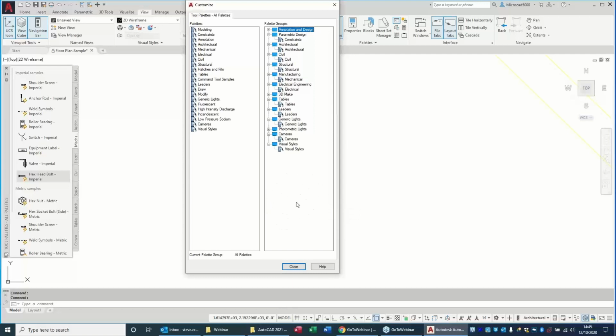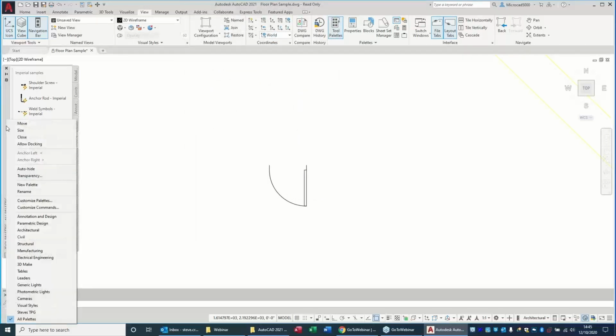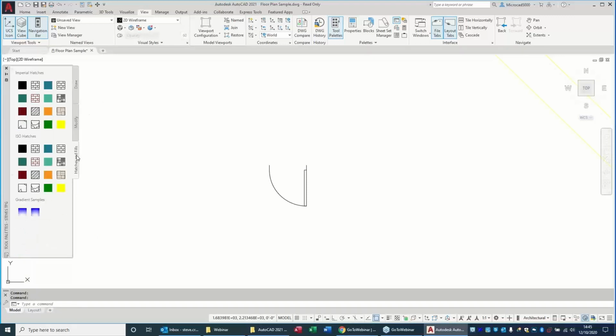Anyway, on this side, I want to make myself a new group. Right-click, new group called Steve's TPG, short for tool palette group. Okay, and in my group of palettes, I want to have my draw tab, my modify palette, and I'll have my hatches and fills. I'll leave it at that for now and close on that. So now, right click, I can set my palette group as current. So right click on the strip, Steve's tool palette group, and there it is. There's all my draw tools, there's my modify tools, and my hatches and fills.